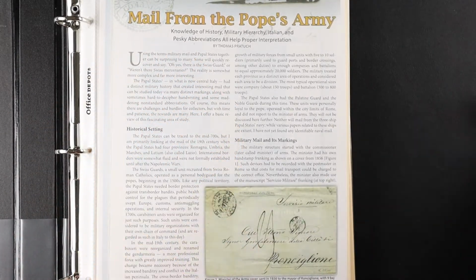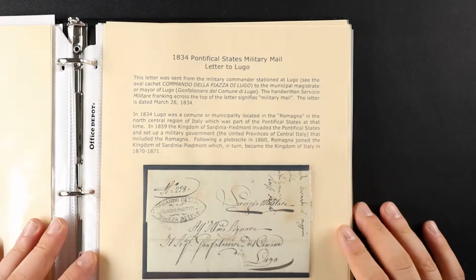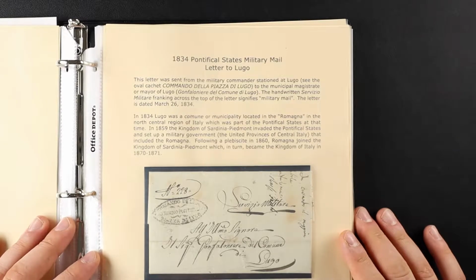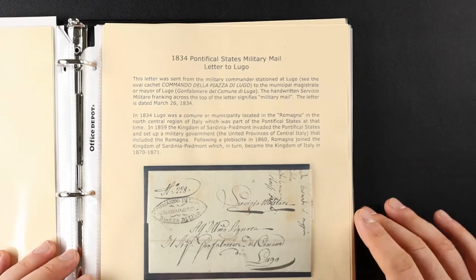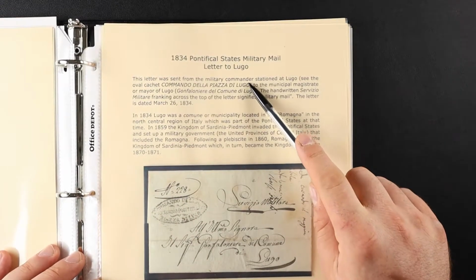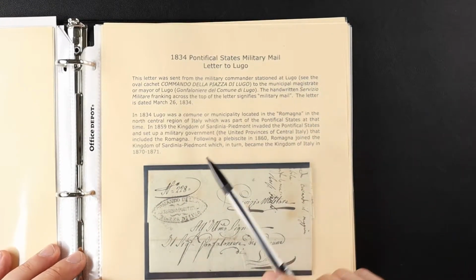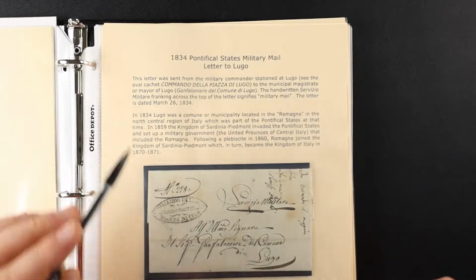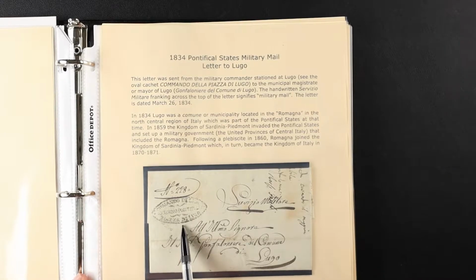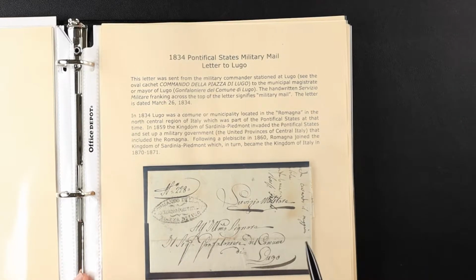So, now that we're done with the history, let's start taking a look at the covers. First page is 1834 Pontifical States Military Mail. Letter to Lugo. It says this letter was sent from the military commander stationed at Lugo. See the oval cachet Comando della Piazza di Lugo. That's this guy. To the municipal magistrate or mayor of Lugo.